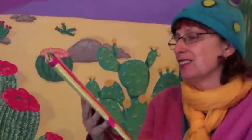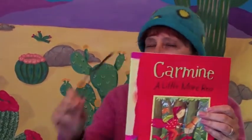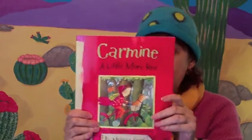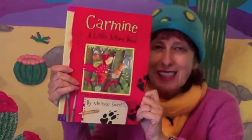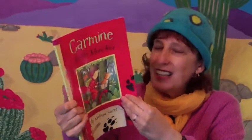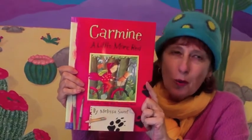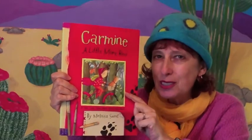I think you have to just run out and buy this book because it's so wonderful. If you've got kids, they'll just love it. It was published by Houghton Mifflin, who do some wonderful books. And I hope I've turned you all on to Melissa Sweet, who I kind of have a little art crush on because she is just so fabulous and so smart and so warm. That personal warmth really infuses all her work.